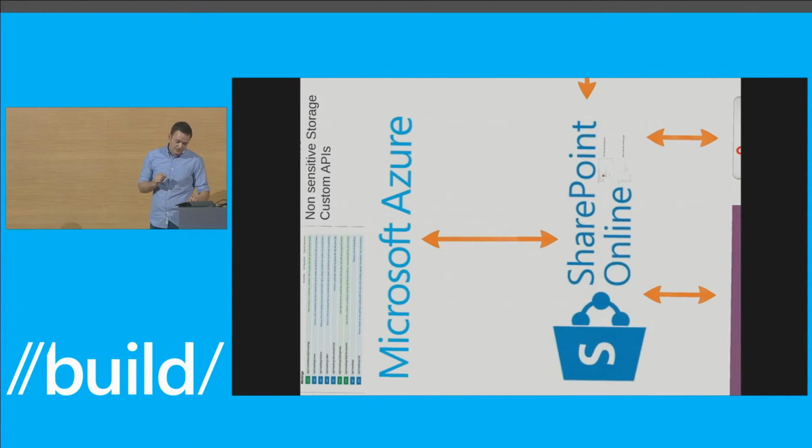So there's one thing to consider when you're using a provider-hosted app. How do you authenticate between Azure and SharePoint Online? How do I get at that information? Because they're not stored on the same environment, we need to get there.